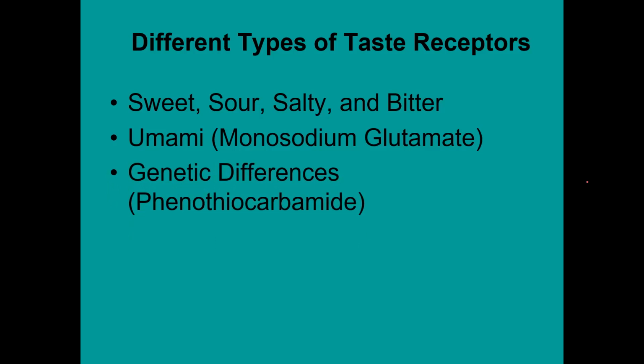We have also discovered that there are genetic differences in taste. For this one, we're going to use the example of phenylthiocarbamide, also known as PTC. You may have taken a biology class where your teacher gave the students a little slip of paper and you were instructed to put it on your tongue, and some people could taste it and some people could not. That piece of paper has this chemical, and the reason that some people can taste it is because they've inherited this genetic difference in their ability to taste.